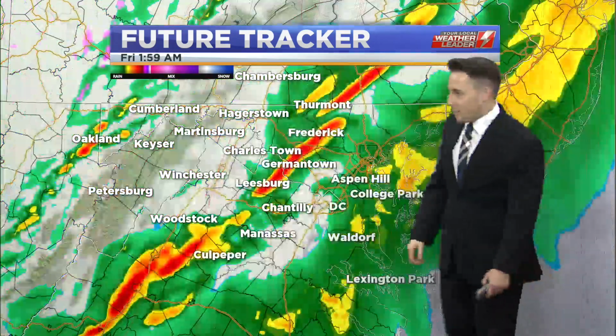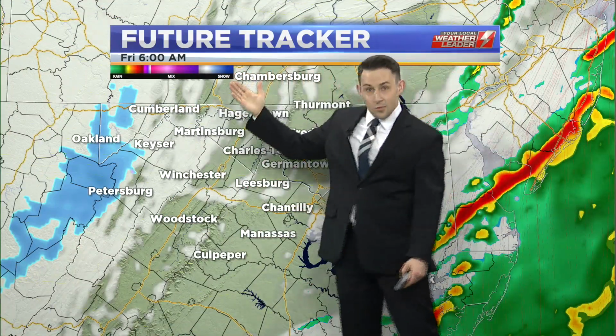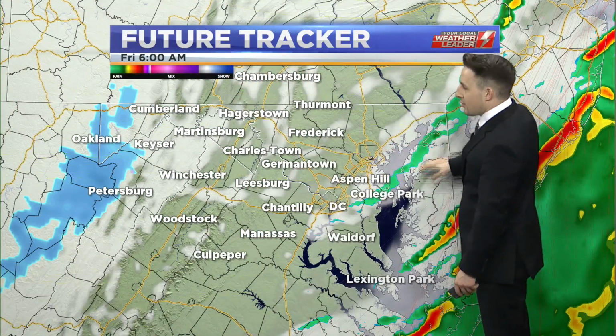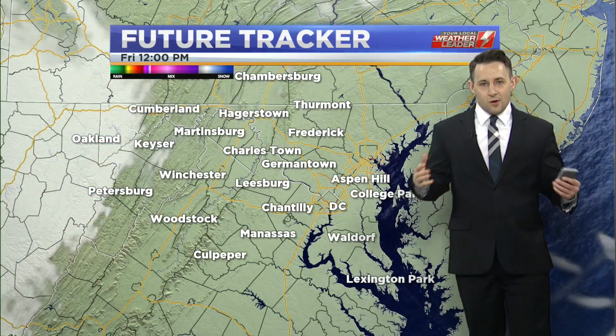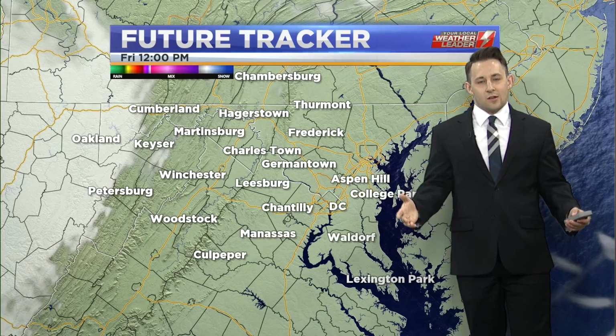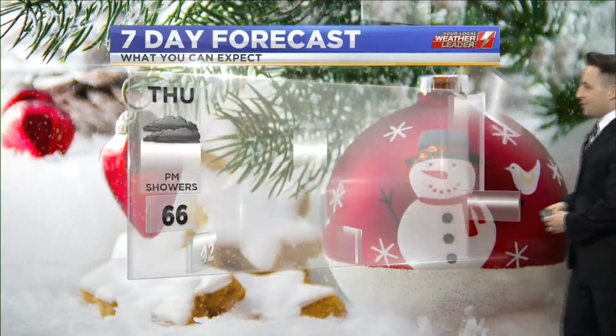We are going to see a couple of rounds of gusty, steady rainfall, but by 6 o'clock tomorrow morning, it's gone. We're going to be in the clear, and we're going to have fairly sunny skies then as we go into the start of your Friday. So it looks like we are going to improve things in that regard heading off into the weekend.